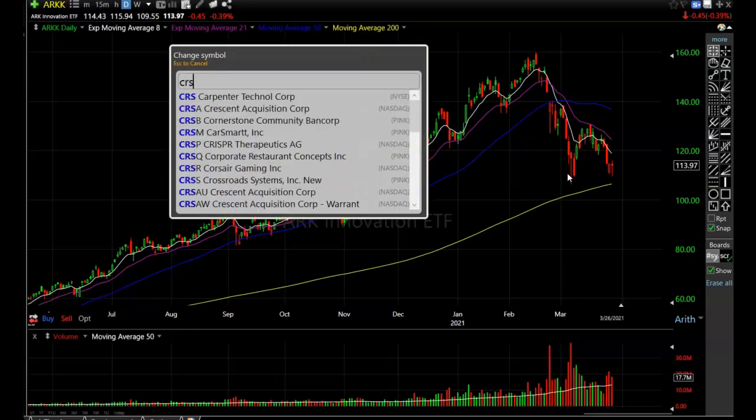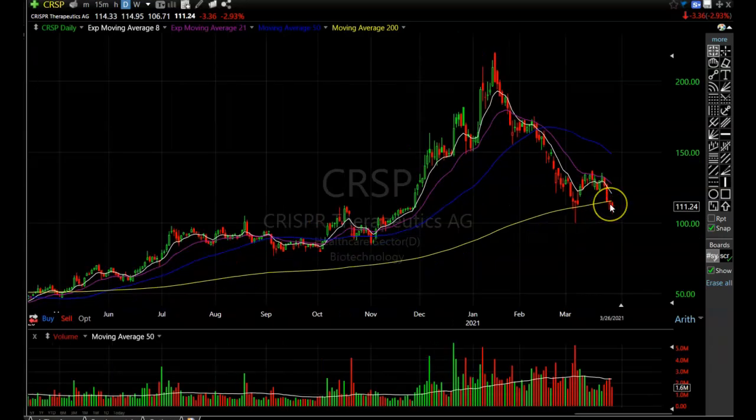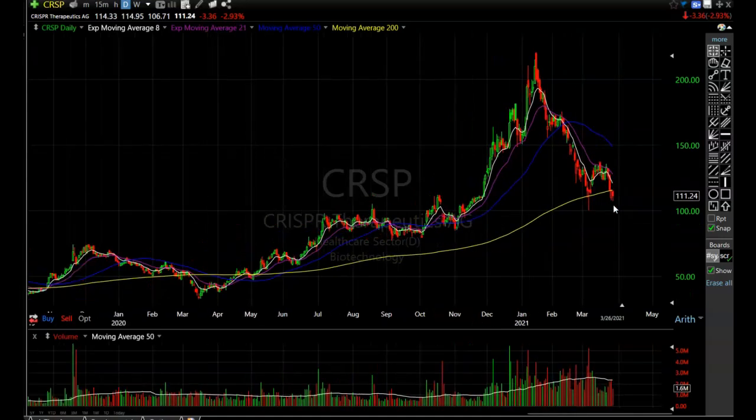Next biggest loser was CRISPR. CRISPR, this stock chart is pretty ugly. It is below the 200 period simple moving average, which is not a good thing. If it doesn't get back above it soon, that could be a very bad sign for CRISPR on a technical level, because usually when they crash below this moving average and don't get back above it soon, they could really roll over. So CRISPR, I am optimistic on their technology, but I am not optimistic on this chart unless it gets back over that 200 in the next day or two, because that is an ugly, ugly chart.